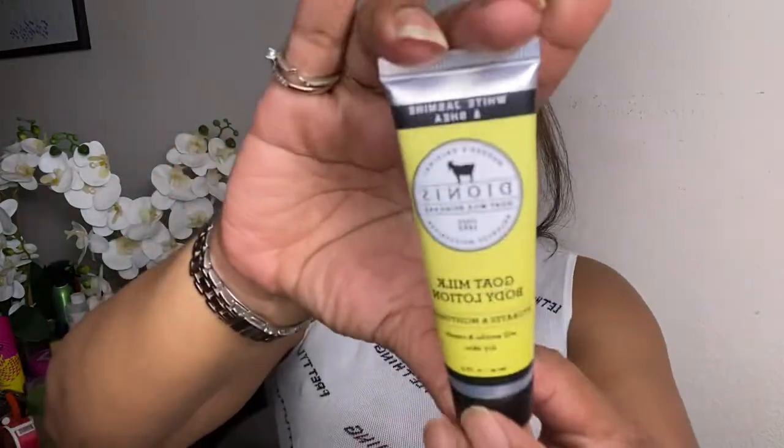All right. Our next item in the bag is this right here, and this smells so good. I don't know how to pronounce that. Dionis, D-I-O-N-I-S goat milk skincare, and it's a goat milk body lotion. So that is it. And it did come with the seal. Y'all know I try to take the seals and stuff if it come in boxes or packages. I usually like to take that out before I show y'all. So that's that right there.